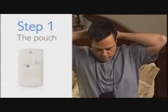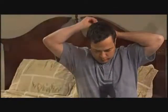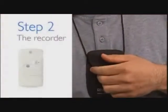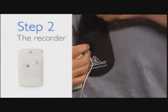First, place the cord of the pouch over your head and around your neck. Adjust the length of the cord so that the pouch hangs down in the center of your chest. Then, place the StarDust2 recorder in the pouch.